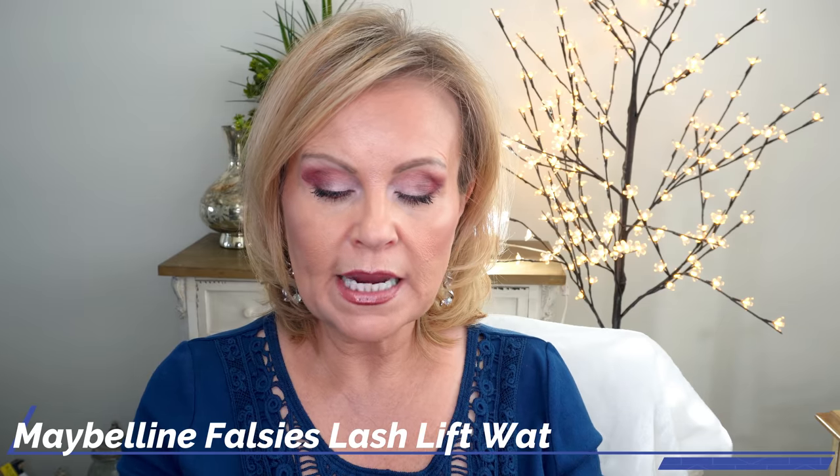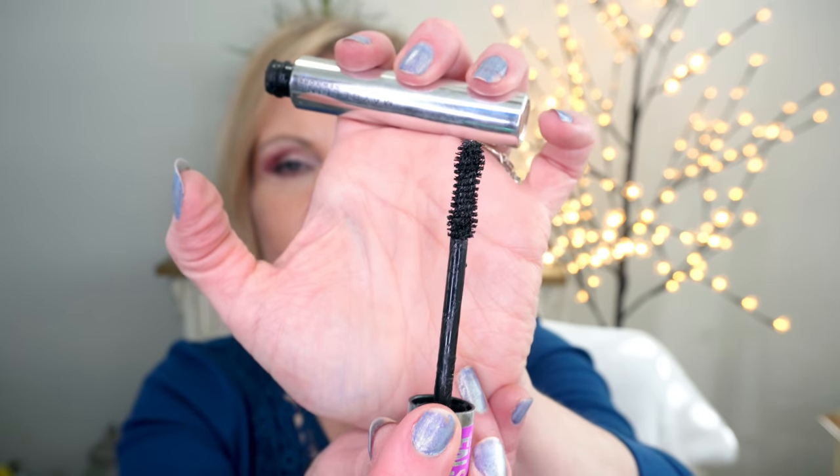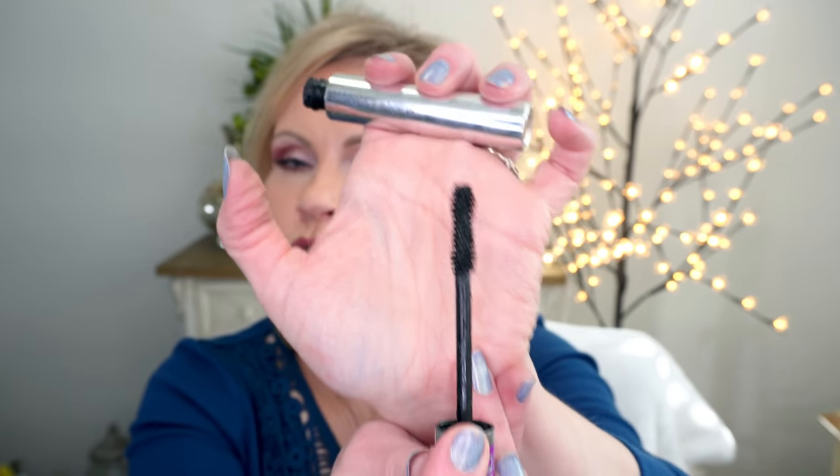And then the Falsies Lash Lift from Maybelline. This one is the waterproof formula. This is another one of my very favorites. This is the natural bristles. This is one of my favorites for that volumizing. And thank goodness that this one does pretty much it.